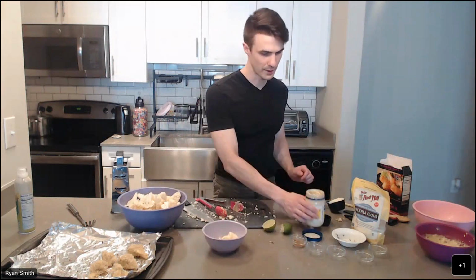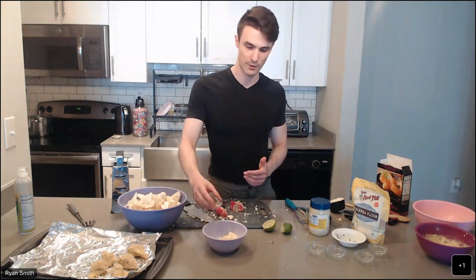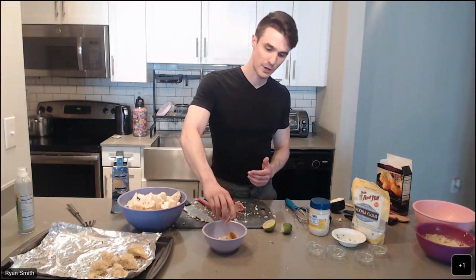All right, from here, we're going to add 3/4 of a teaspoon of curry powder. Now you can use whatever color curry powder you might happen to have in your cabinet. We're just doing red curry powder today. So 3/4 of a teaspoon.